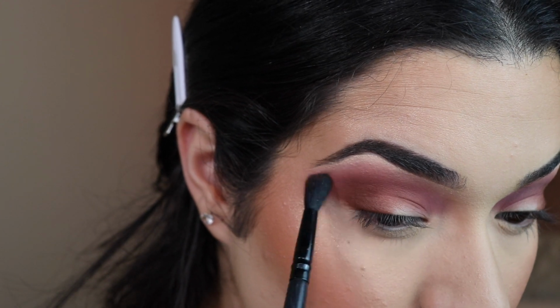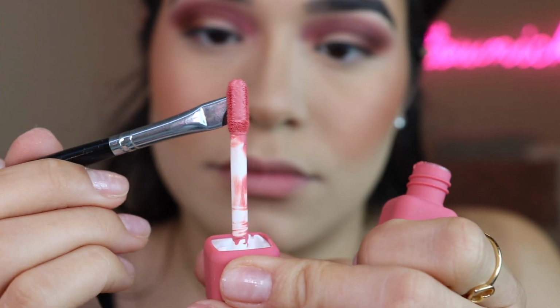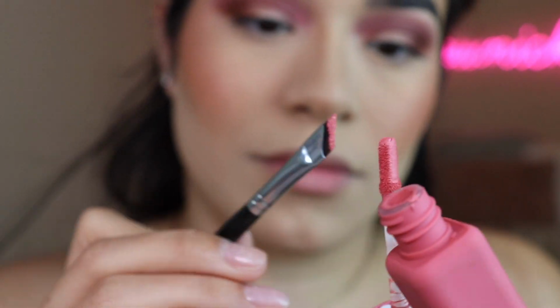Okay, you guys, so with an angled brush, a really fine angled brush, I'm going to go ahead and pick up some of this About Face eye paint. These are a matte eye paint. They have a bunch of different colors. Honestly, the shimmer ones look beautiful.